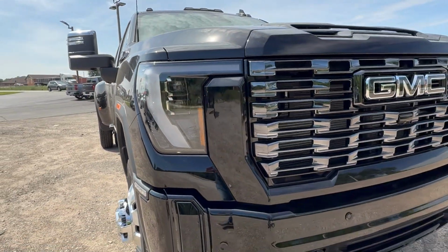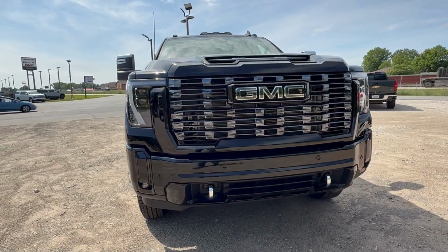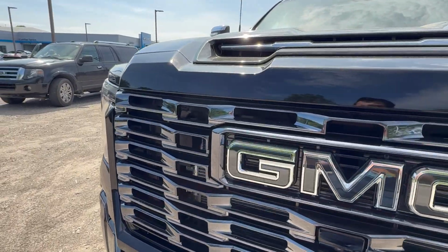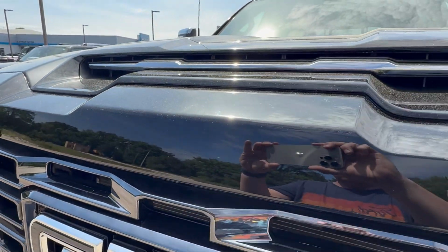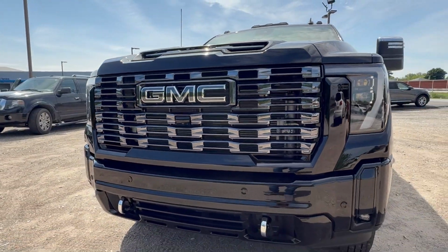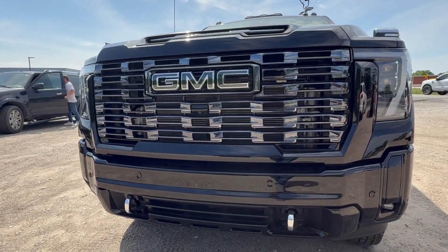Under the hood, a 6.6 liter Duramax turbo diesel V8 cranking out 470 horsepower and a mountain-moving 975 pound-feet of torque. That's mated to the proven Allison 10-speed automatic, feeding a smart 2-speed AutoTrac transfer case. On the right configuration, you're looking at a tow rating of up to 36,000 pounds. That's not just heavy duty, it's near industrial.